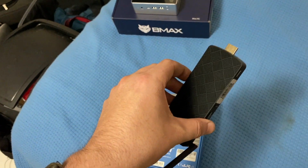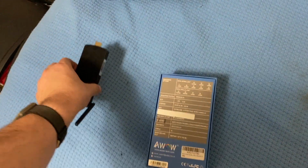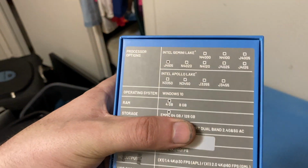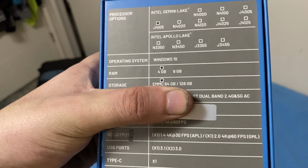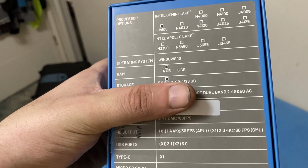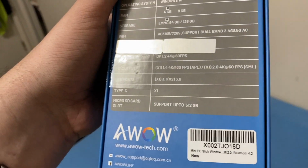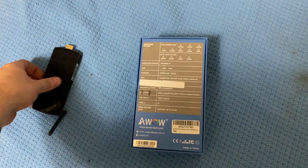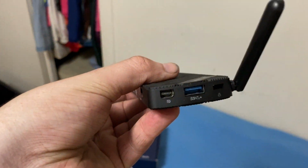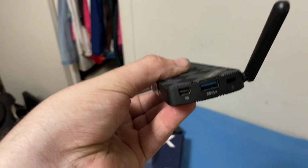And this little stick, I mean, this thing's freaking huge for a PC stick, mind you, but it's still a very small computer. And obviously, this isn't the most impressive machine. It's got eMMC storage at 64 gigabytes with 4 gigs of LPDDR4 RAM at 2133 megahertz, I believe. And it does have an HDMI output for 4K 60 hertz, which is really nice. It also has a mini DisplayPort, which is really handy to have, so you can also drive dual displays from this one computer.